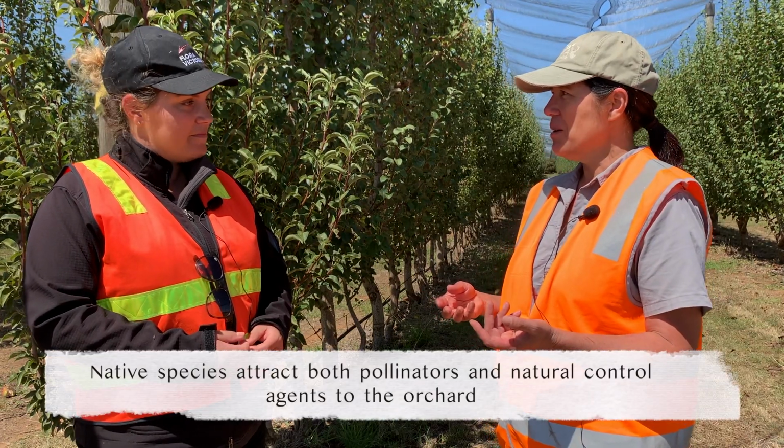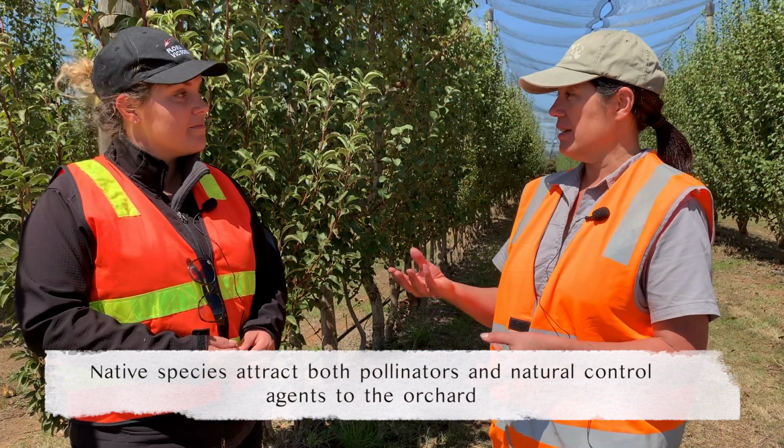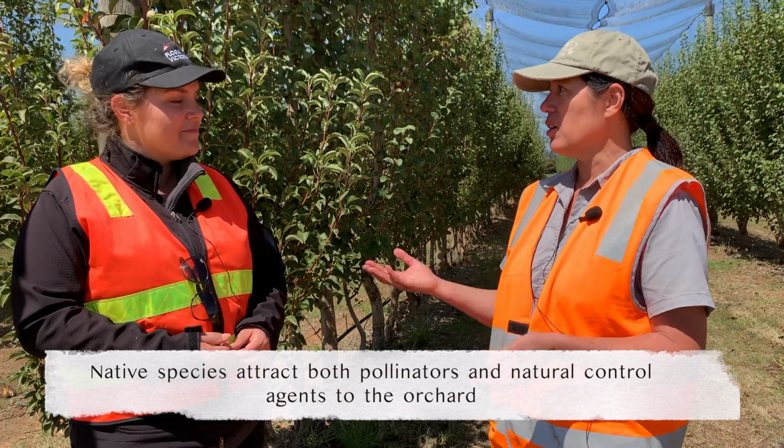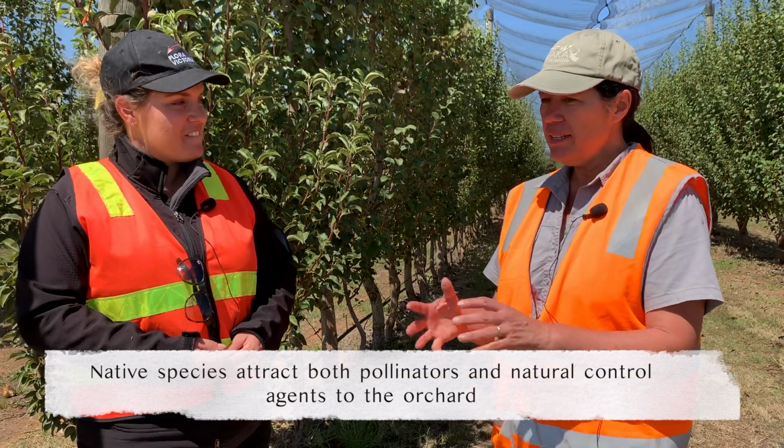And I guess the flowering plants can provide pollen and nectar not only for honeybees, but native parasitoids, native wasps that can also help to control things like codling moth. Absolutely, yep. So in the orchard environment, do you see any native species that are already here?